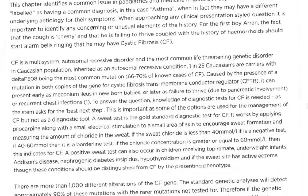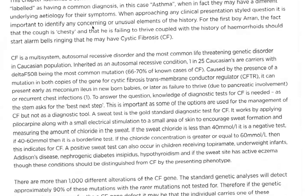CF is a multi-system autosomal recessive disorder and the most common life-limiting genetic disorder in the Caucasian population. One in 25 Caucasians are carriers, with delta F508 being the common mutation; 60 to 70% of known cases of CF have delta F508. It is caused by the presence of a mutation in both copies of the gene for the cystic fibrosis transmembrane conductance regulator, CFTR.